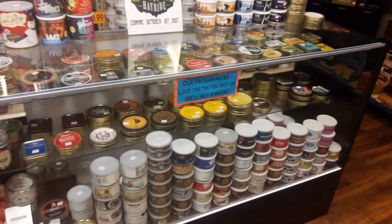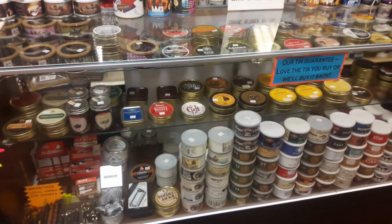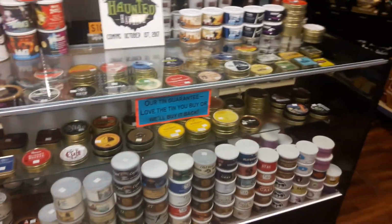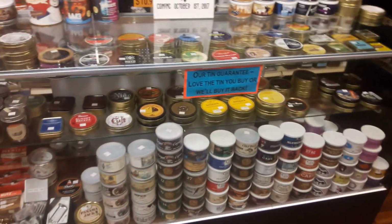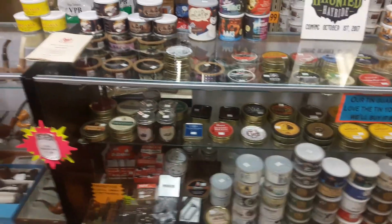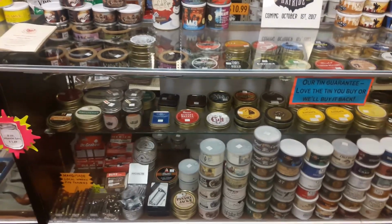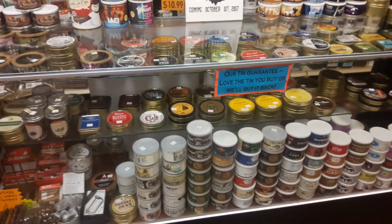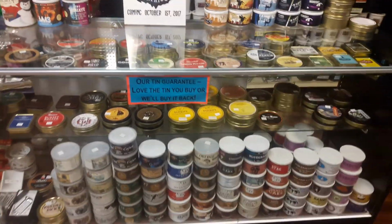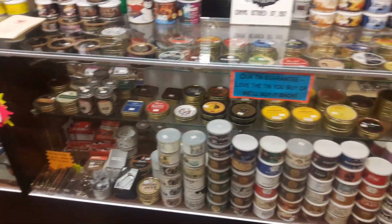You got all this nice tin pipe tobacco, and you got Cornell and Diehl, Dunhill, Hearth and Home, pretty much anything that you could want. They've got a really good selection, and best of all, they're priced appropriately. You're not going to see a huge markup, and they'll help you pick out what pipe tobacco you're looking for. They do a really good job making recommendations based on your preferences.